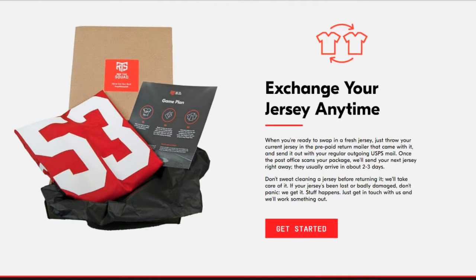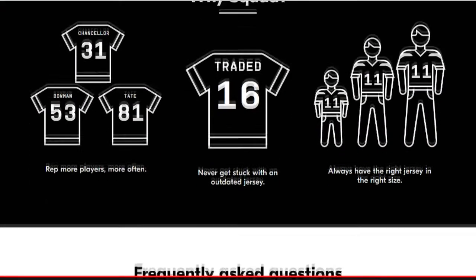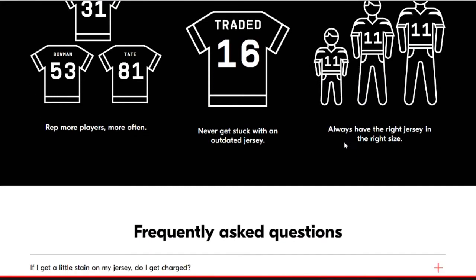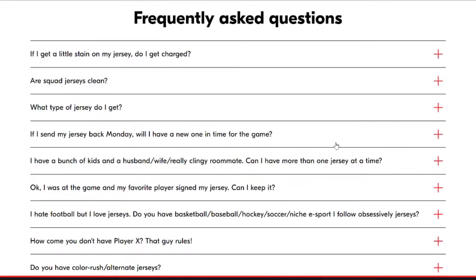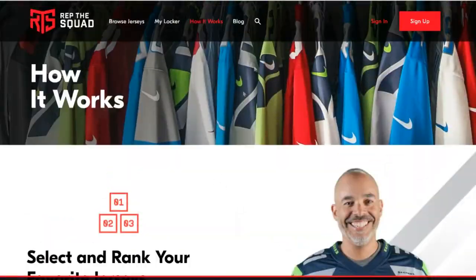Which is great for basketball season, which is starting up. You might want your favorite NBA team represented, or player, for instance. Or eventually, hopefully, it's the World Series. Get your baseball jersey. And then you also have the same problem if you're like me, who owns a Justin Smoak jersey, but Justin Smoak no longer plays for the Mariners.